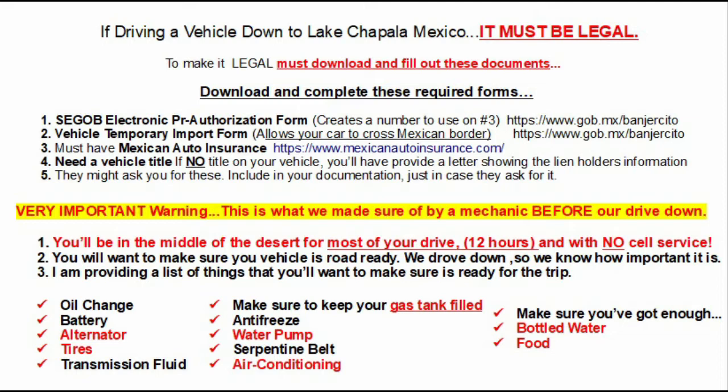I've got the links listed down below for you to get to those documents. You must also have Mexican auto insurance, and there's a link I'll have also below. You're going to need a title for your vehicle or a copy of one. If you don't have one, you'll have to provide a letter showing the lien holder's information. Now, you'll want to make sure to have all these documents with you because they might ask you for these at the border.